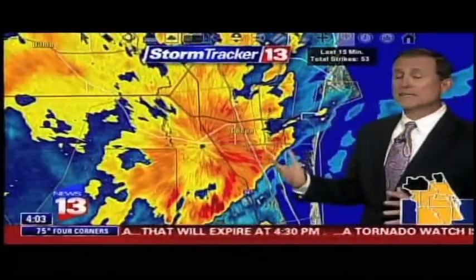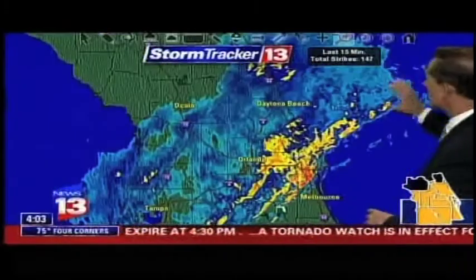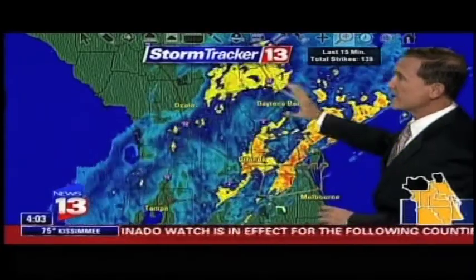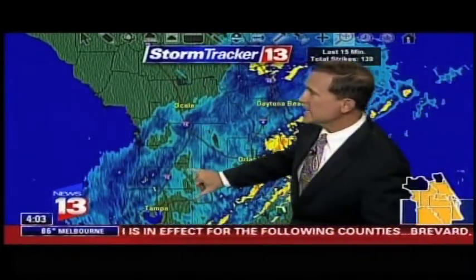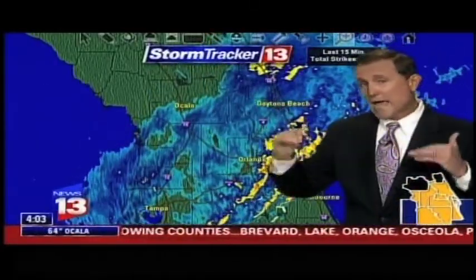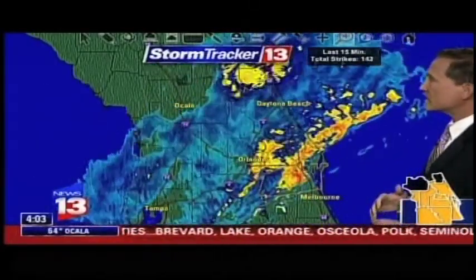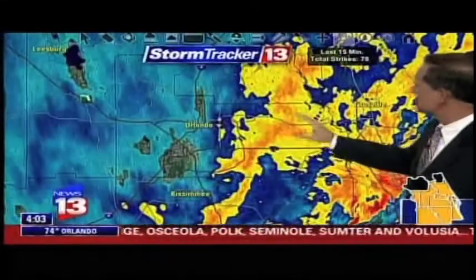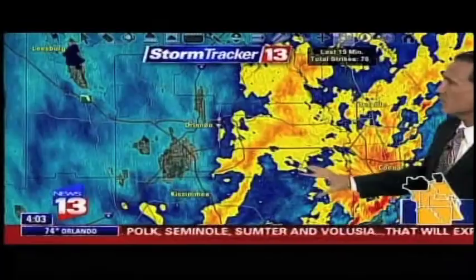So you're on the barrier island now, and things are actually fairly quiet, but just in the next couple of minutes, this is all going to move into your area. You can see over Volusia and Lake and Sumter County, and specifically up in Marion County, even Flagler, where the tornado watch has been allowed to expire, we are seeing significantly less in the way of any heavy rainfall at all.